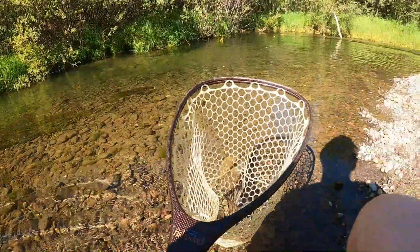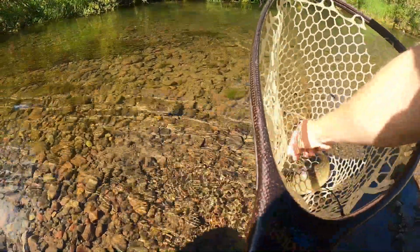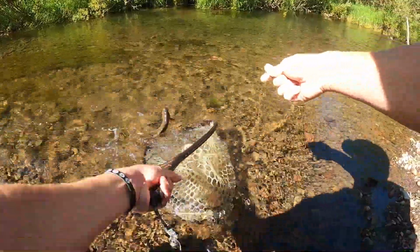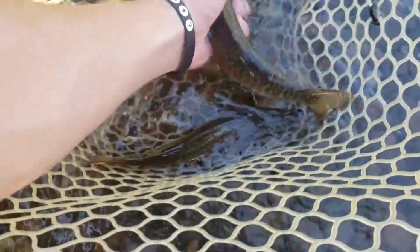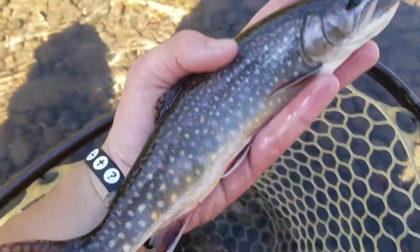Guys, Cameron just got one. We doubled up. Bring him over. Let's go. Two of them in the net. Guys, we got two brook trout in the net. We got mine and Cameron's. Here's mine. Pretty brook trout right there. I'm gonna let him go.